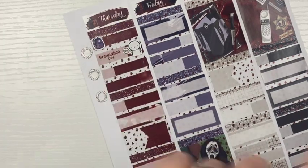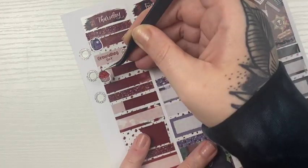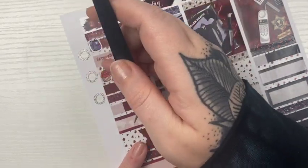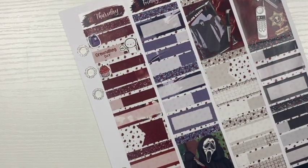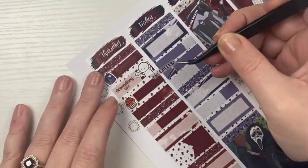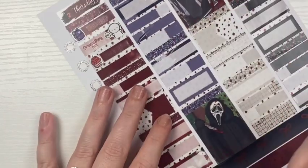But that Groundhog Day is from my shop, and then it was my cousin's son's, would that make him my second cousin? His second birthday. So I have this cupcake icon from my shop, and then HBD Callum.